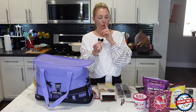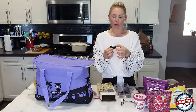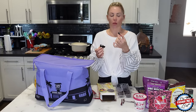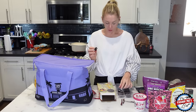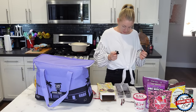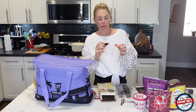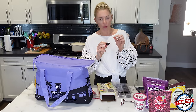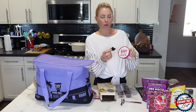Another poll. Okay, what's better, Trader Joe's Oreos or JoJo's? These are really good. I'm also making a mess, and my sweatshirt has chip crumbs and now Oreo crumbs on it. Okay. These are really good. I think they'd pair well with the non-dairy frozen dessert. Mmm.